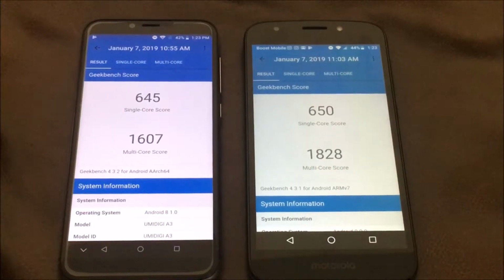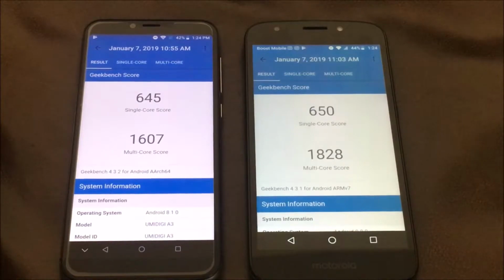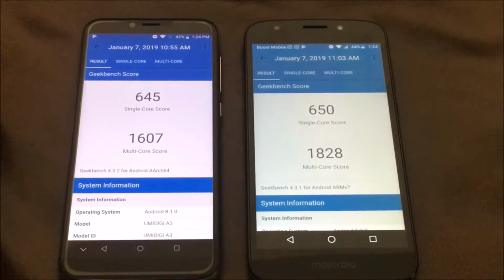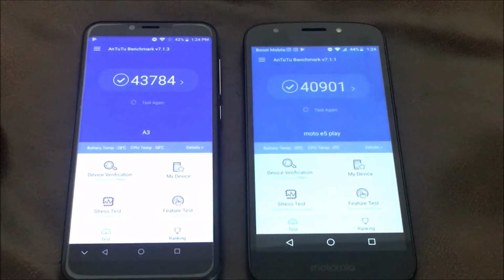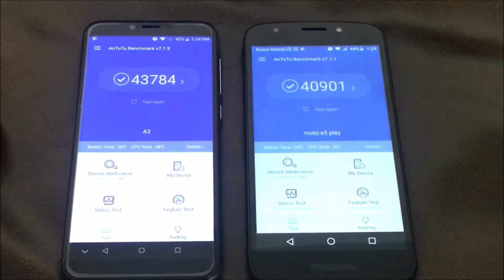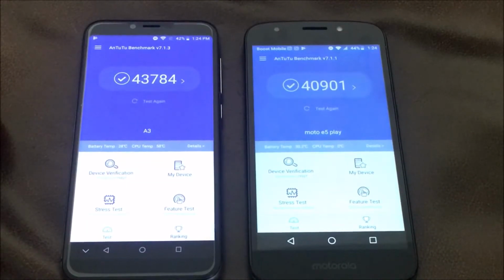With the Geekbench scores of each device here, you can see that the Umidigi A3 got a 645 with a multi-core score of 1607, while the E5 Play had a single core score of 650 and a multi-core score of 1828. And with the Antutu benchmark scores, you can see that the Umidigi A3 got a 43,784 and the Motorola E5 Play got a 40,901. So it shows that it's like a little back and forth between these devices here. One may be faster at something, while the other one may be slower at it. So it should be an interesting test.